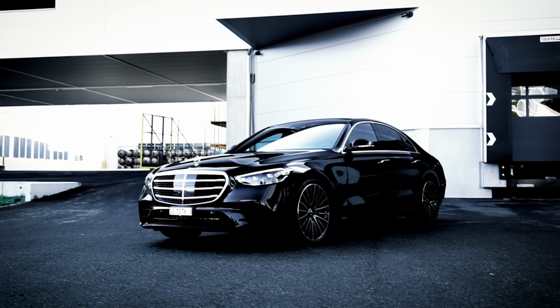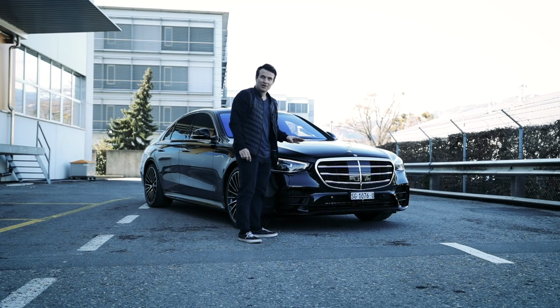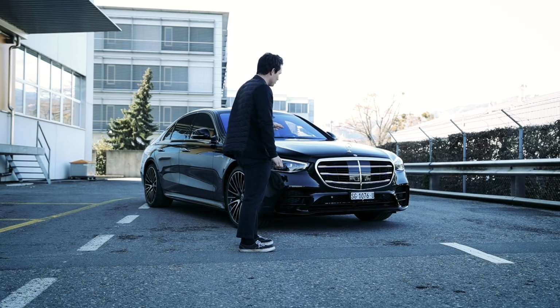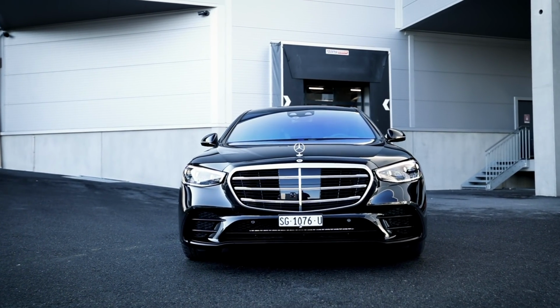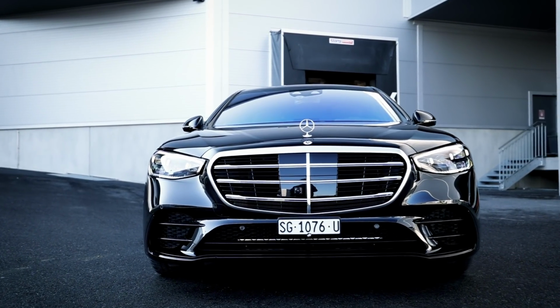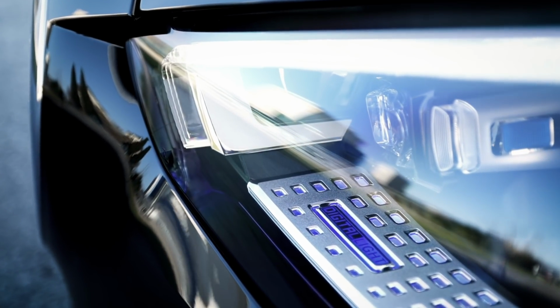Alright, now taking a look at the exterior of the new Mercedes S-Class, I mean, just look at it. It does look really good. However, this is probably the most controversial part, the front end of this car, because the front grille just doesn't look as aggressive as with the previous generation. That is just my opinion. However, we have the new digital lights, which are super nice and look really cool.